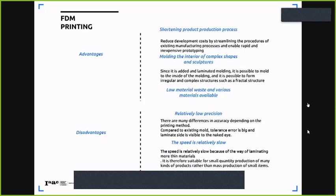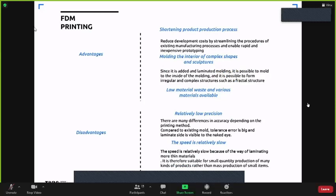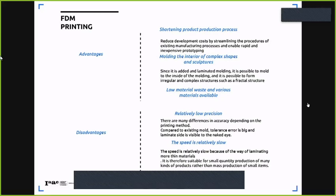What are the advantages of using these both technologies? First, it is one of the most affordable techniques in 3D printing. And it is a technique that is quite reliable and fast compared to other printing techniques.